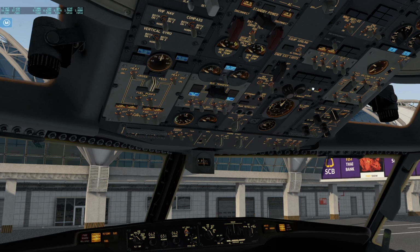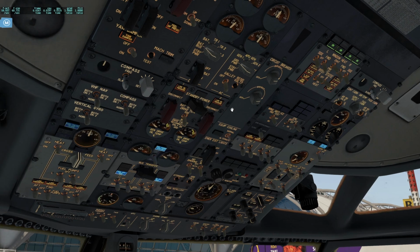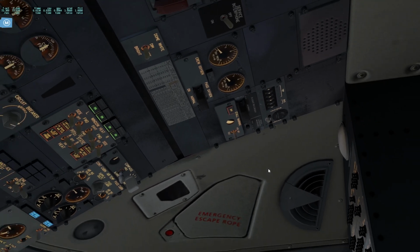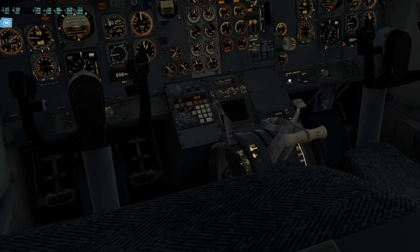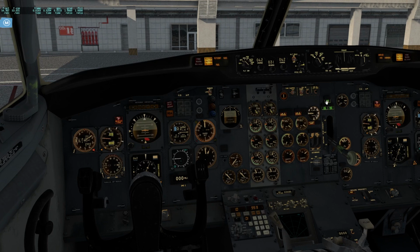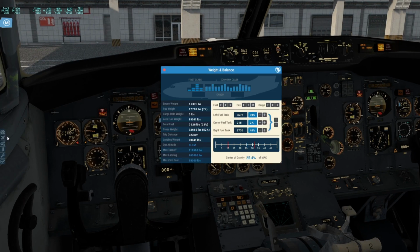De-icing test. Check. Overspeed test. Check. GPWS test, which is system test. Yeah, the GPWS. There you go. Landing gear lever. Wind shear. 3 green, and then the lever is down. Airspeed low. Okay. That's good. Sink rate. Fuel and passengers.